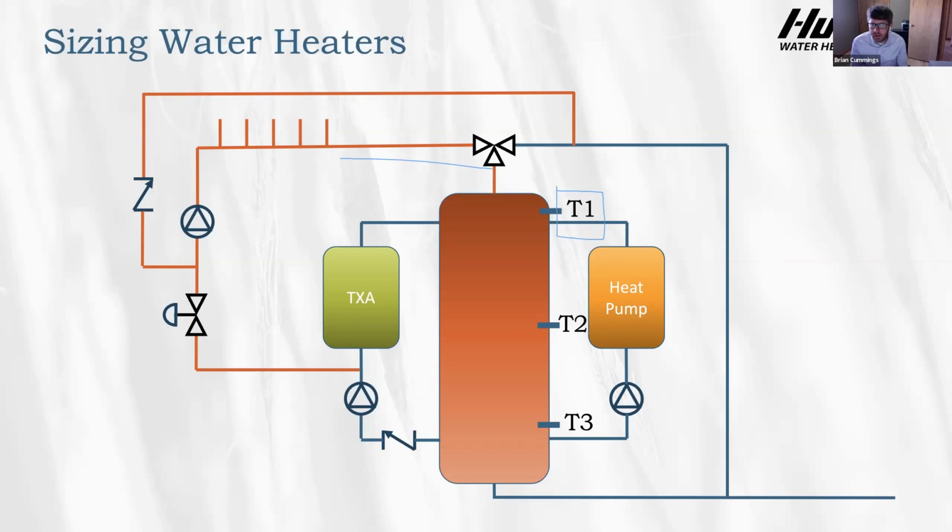We can enable on the T2 sensor, the heat pump comes on, and then it disables on the T3 sensor. That would be a typical way that we do it. They'd be closer together than what's shown here. There's multiple tappings in the tank, but it's just preventing the heat pumps from coming on and short cycling. A lot of times people would use just the T3 sensor there, and you could have short cycle issues with the heat pumps in that configuration.